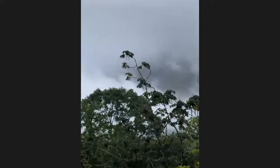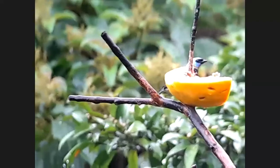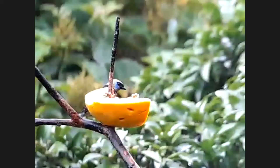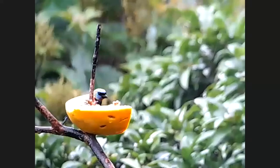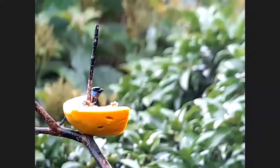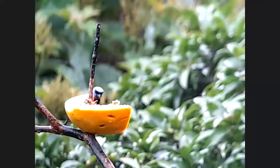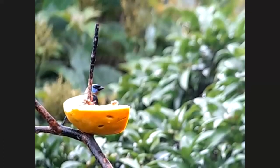Golden-hooded tanager. Golden-hooded tanager. Oh, that's great. He's behind the papaya at the moment. You can see his golden hood. We call that siete colores in Spanish, like seven colors. Not a big difference between a male and a female. They look alike. He's staying behind the papaya, but they're getting hungry now. They're coming out.